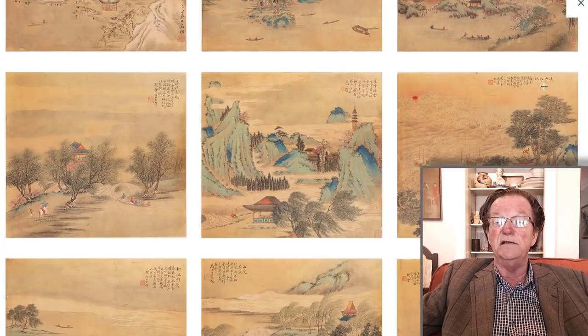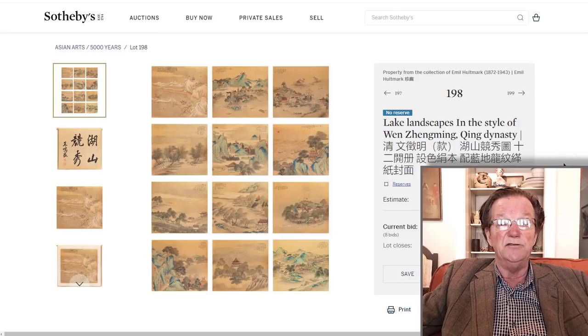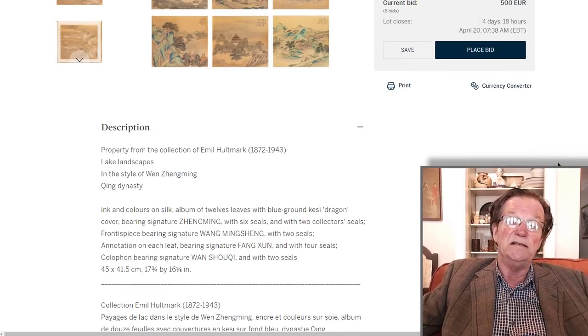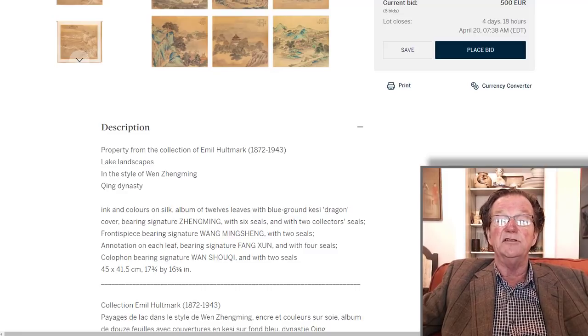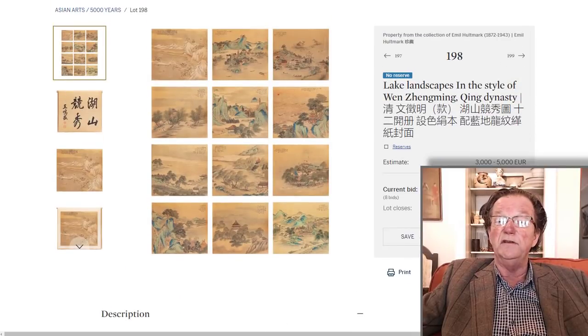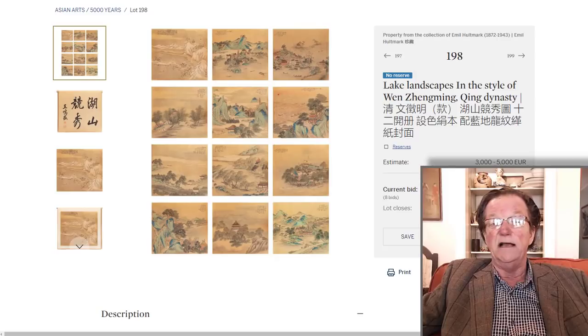And these are a good size. These are like 17 by 17 inches. Yeah, 17 by 17 inches. 16 3/4 by 17 3/4. So basically it's 17 by 17. And they have a number of collector seal marks on them and so forth. And of course, if these are actually by Ming, then they're fantastically rare.